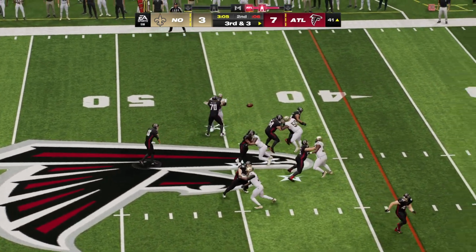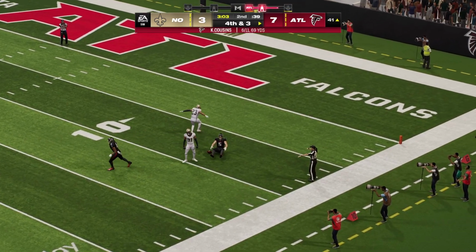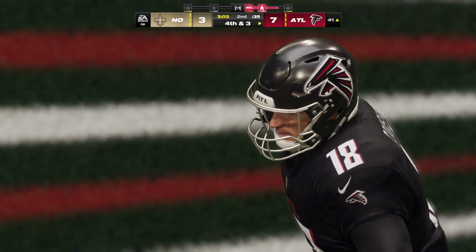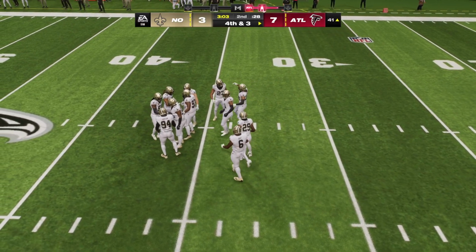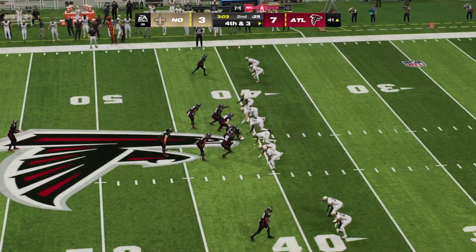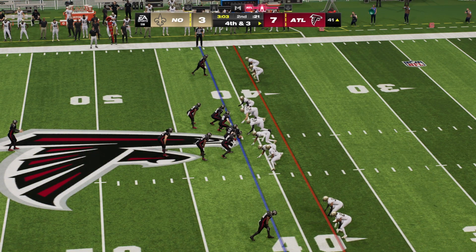Off the play fake, Cousins. And it's knocked away and incomplete. Zone coverage there, and they were playing deep. That makes it obviously a little bit harder to run by guys. And that time, there was not much of a window to get the ball in there, and it winds up incomplete. So on now is the Clemson man, Bradley Pinion, to punt this one away.